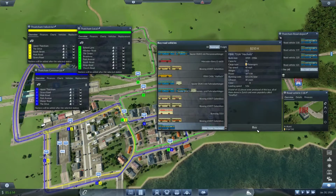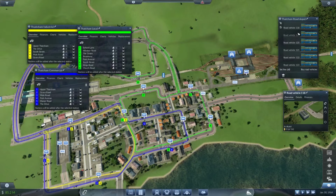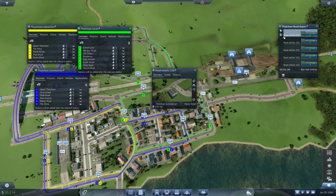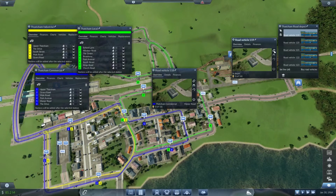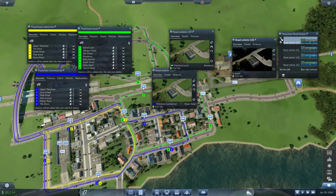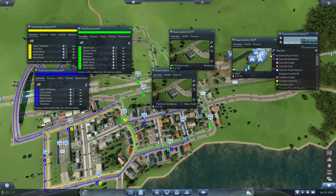We'll stick 2 on each line, I think, for the moment. Is that right? That's 1, 2, 3, 4. Yeah, that's 6, if my maths is right. Okay, so we will stick you on Thatcham Commercial. You can go on Thatcham Local. You can go on, whoops, don't need to do that, Thatcham Industrial, wherever that is.